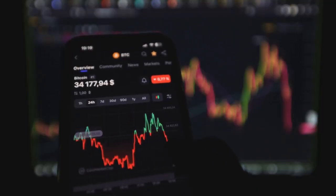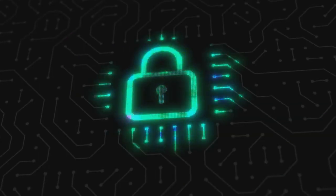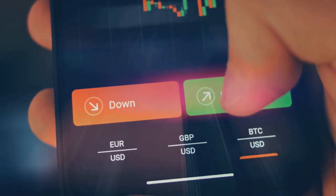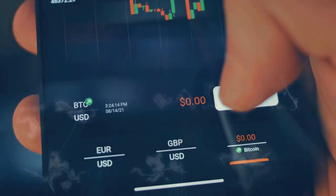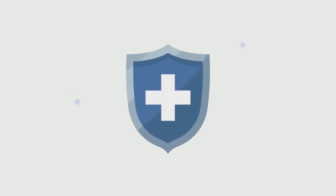Next, we have Kraken, another reputable exchange that's been around for a while. Kraken is known for its strong security and a wide range of advanced trading tools. They also offer margin trading and futures trading, which are not available on Coinbase. If security is your top priority, Kraken is a solid choice.